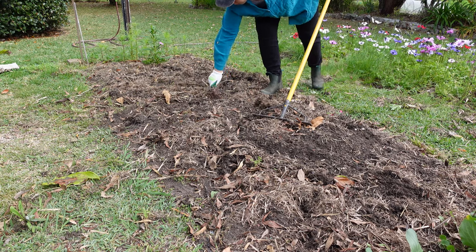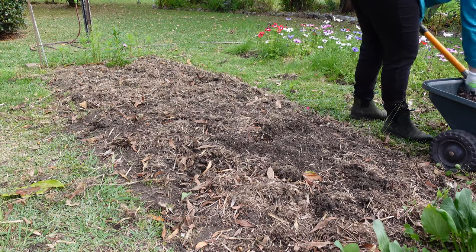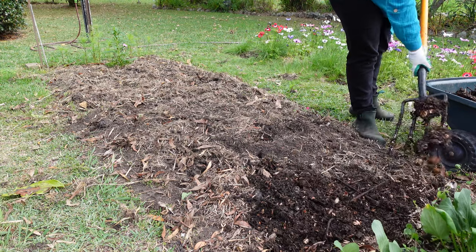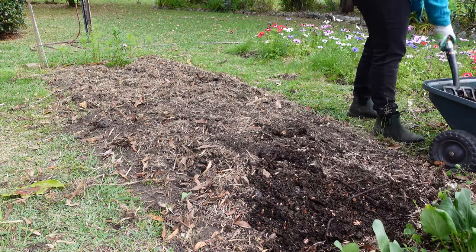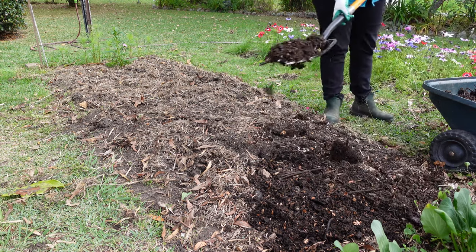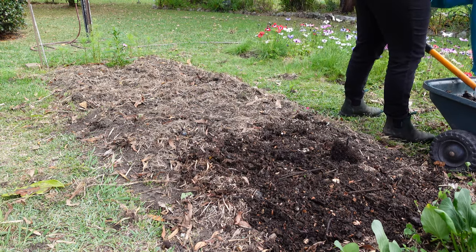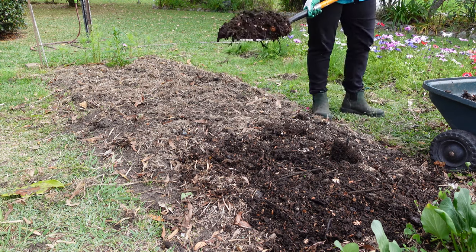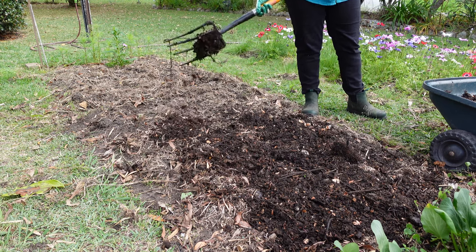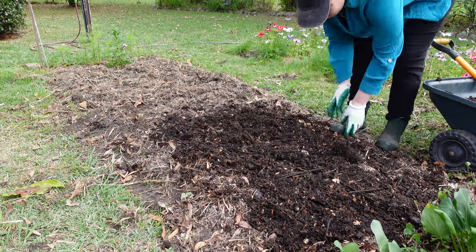Now, because compost is really very valuable in my garden, I really don't produce as much as I would like. I'm only going to be using a really thin layer over this garden bed. I know it already has nutrients. I've been adding worm castings to it. It's had sugarcane mulch on it before, so it has really good nutrients within this soil already. But I'm just topping it up with this compost, adding a really thin layer over the top. And again, that's just to boost the nutrients as well as act as a mulch for all of that goodness that is below the soil.